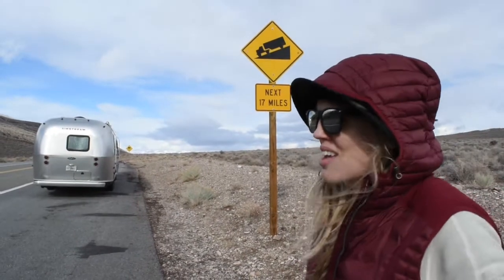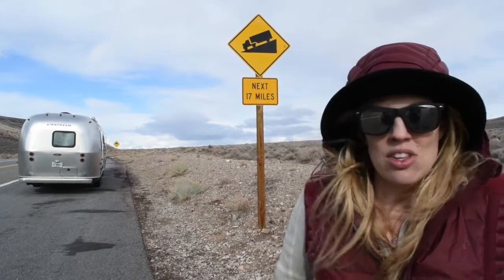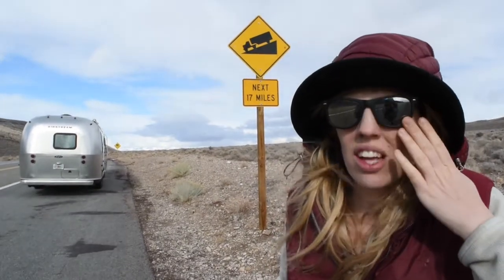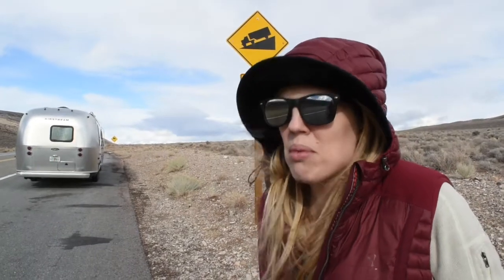So apparently this is the really steep area. It goes on for 17 miles. So we just pulled over to check everything, check our brakes, make sure we're connected well and everything before we go down probably the steepest descent so far of the trip.